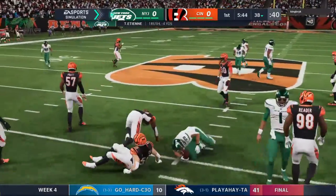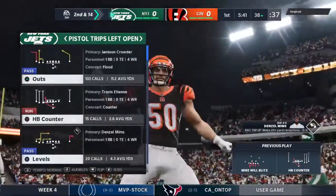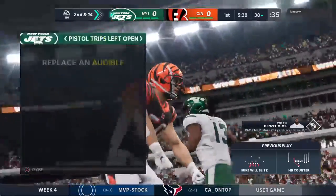And this play will be blown up. He'll lose yardage back at the 38. Yikes, a 4-yard loss really sets him back now for second down.